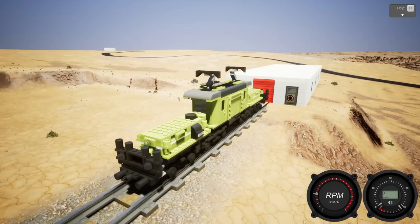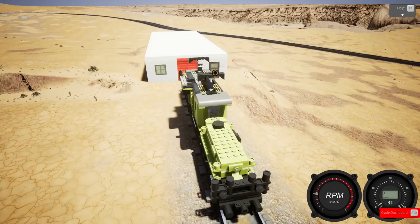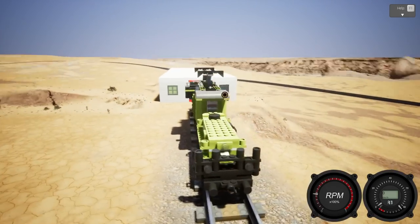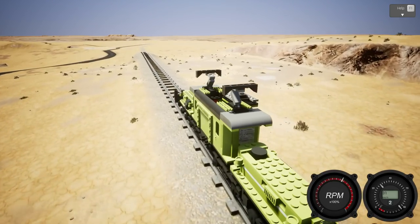This particular map here, the Canyon map, which is that new map, has a garage. I think it's right in the middle. Nope, I was totally wrong. It's in the bottom. That allows you to put your things directly on the tracks. And here we go, baby. We're on the tracks. Pretty stable, too.